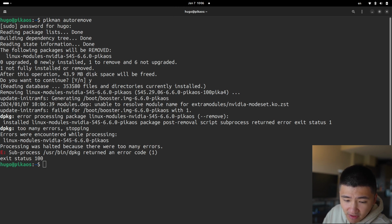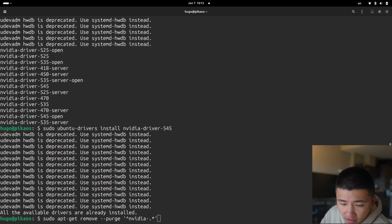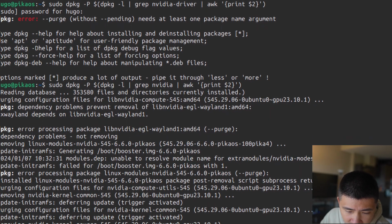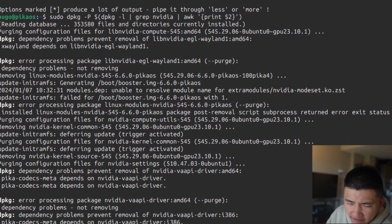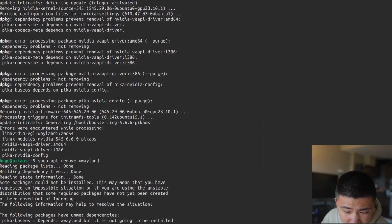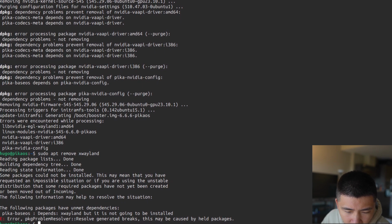I tried several other solutions on internet after that. One of them is to use apt purge for all the nVidia packages, but it gave me the same error of the Linux module nVidia package. Then I tried the dpkg command to purge everything, but that command gave another error saying X wayland depends on libnvidia wayland package.